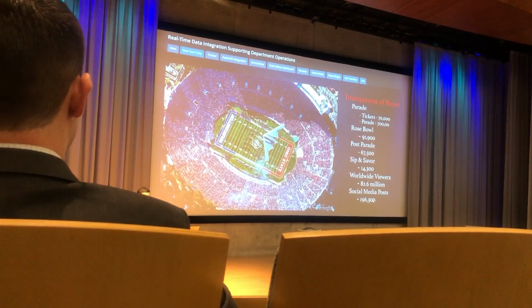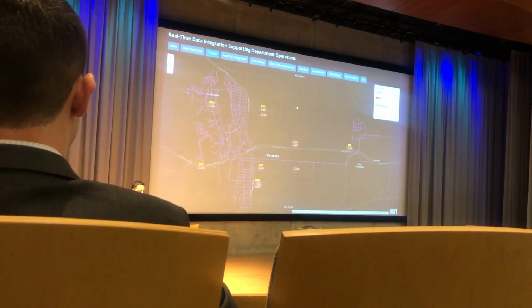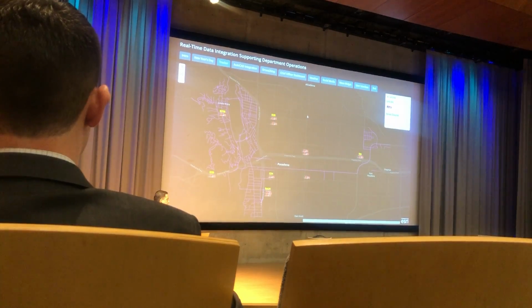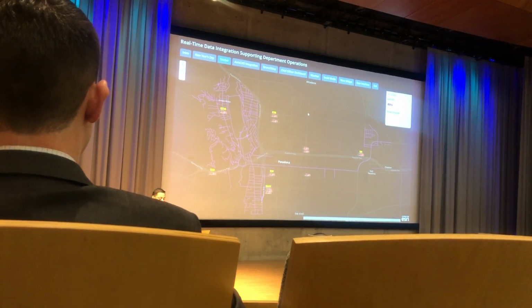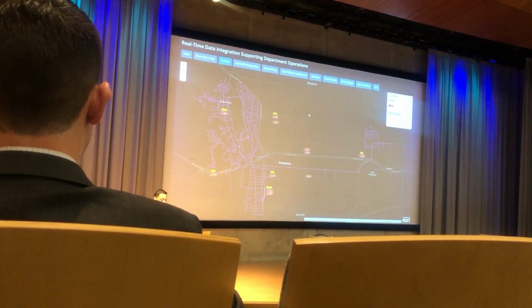Social media posts, this would be a big one. It's almost 200,000 social media posts for these events. What we did was we utilized trackers. That was the first thing. Where are our units? And we knew where the incidents were going to be. Our CAD system that we use for our public safety answering point is antiquated. We're getting ready to upgrade that system in the next 6 months. And we're not able to utilize AVL on a real-time basis. We're able to capture it on the backside, but not live.